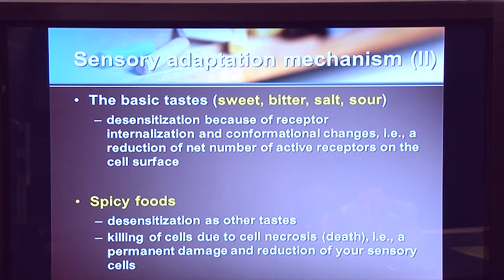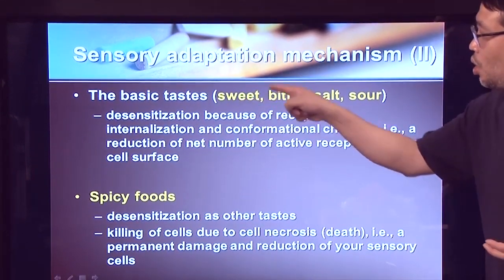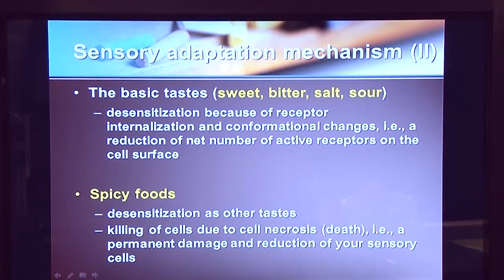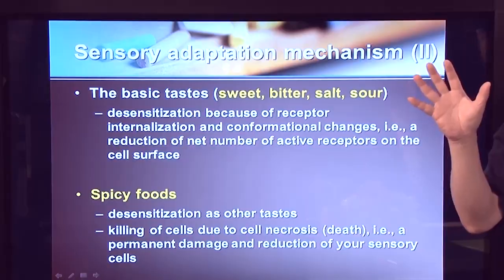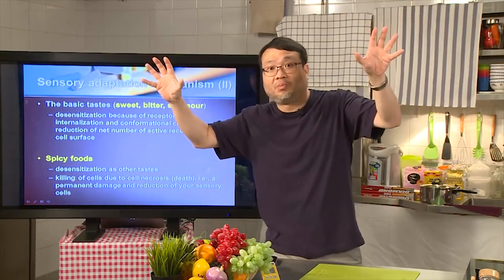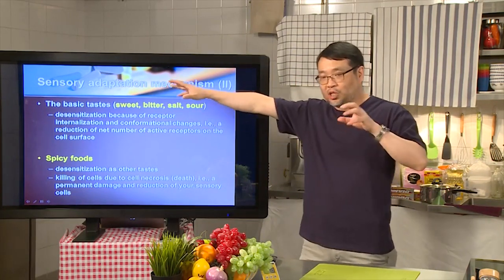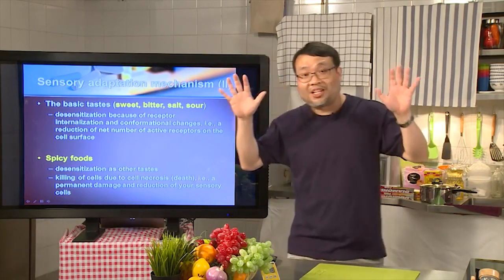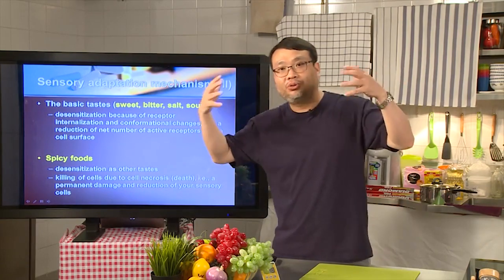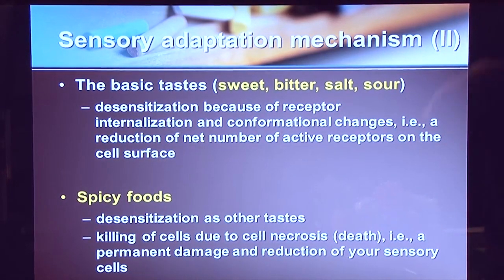In fact, why is it happening like that? We can easily interpret it, because when we have sweetness, bitterness, saltiness, or sourness, how are they perceived? They're perceived because they have receptors on the cell surface, which receive all these taste molecules, and once they receive them, they trigger a signal, send out a nerve response, and transmit it to the brain. But after these receptors on the cell surface bind to the taste molecule, they become internalized. Once they get internalized, they go into the cell. They're no longer on the cell surface.